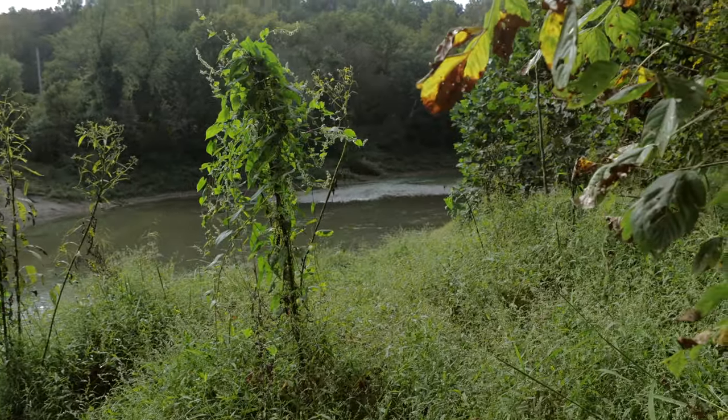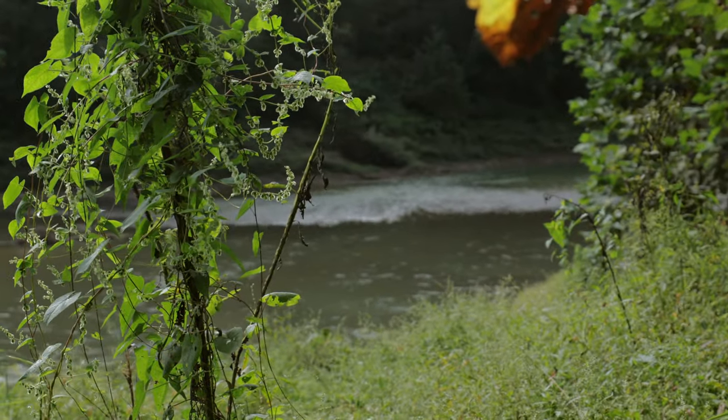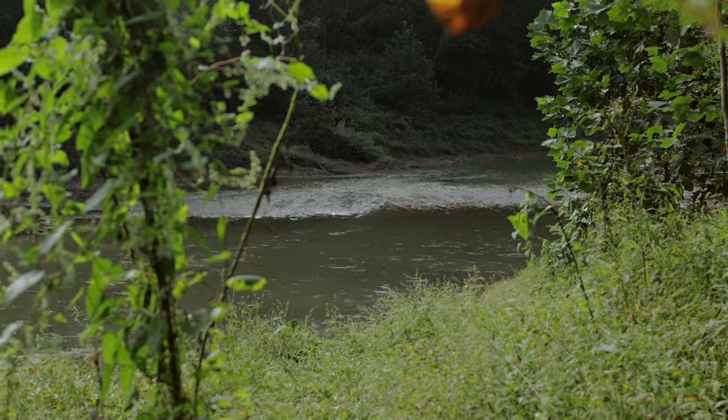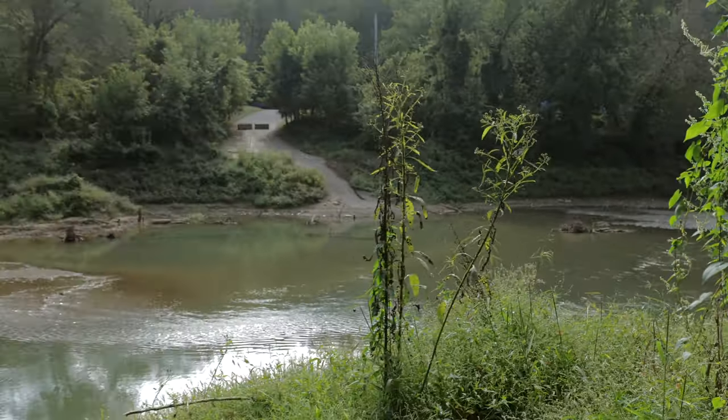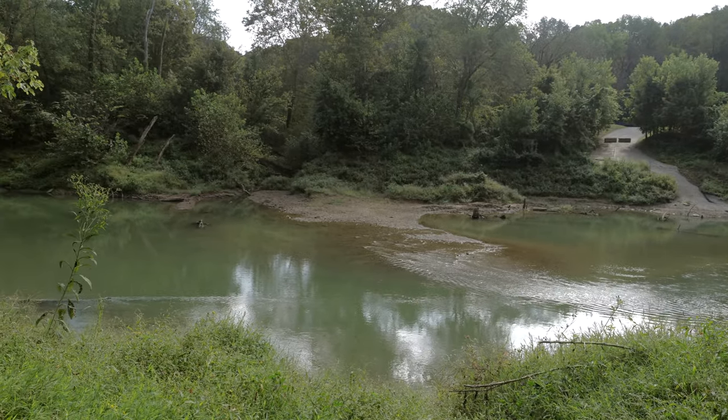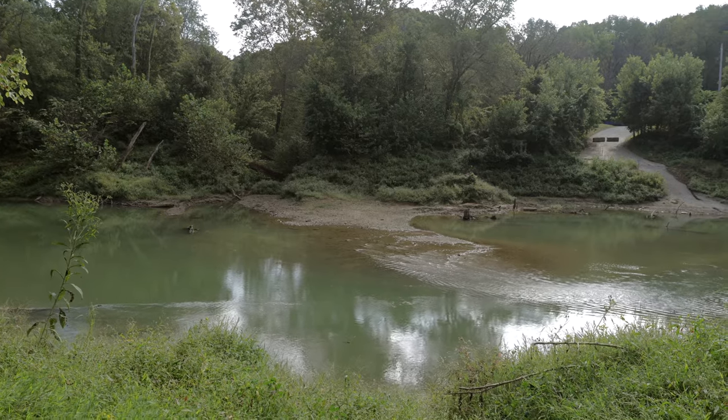But there's a few kind of rapidy areas along the river. The water level's down, is what we're told. But we're gonna do the upper end of the river tomorrow morning.